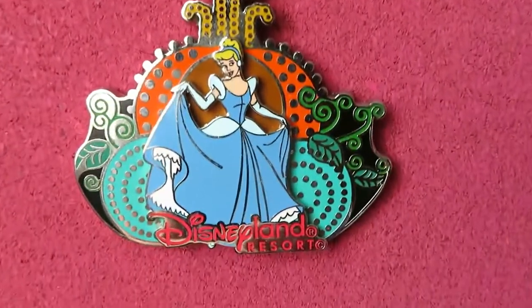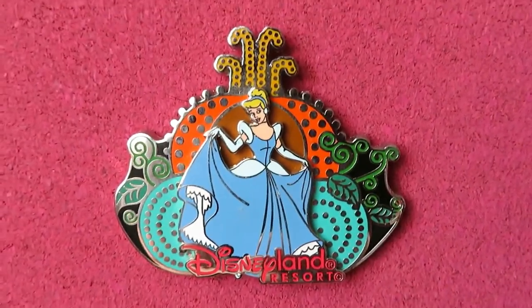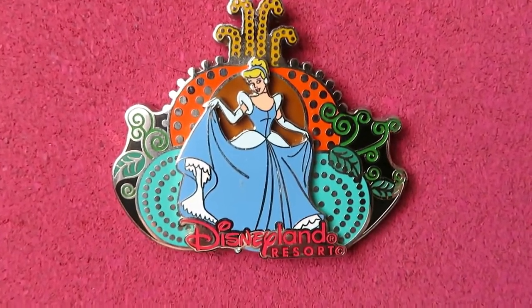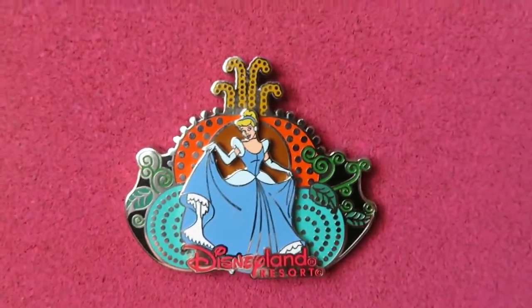The next one here is a representation of the Main Street Electrical Parade that they have at Disneyland. So I had found this and I thought it was so neat with all the little lights around the pumpkin and stuff. And it kind of represents the float that they have in the parade.